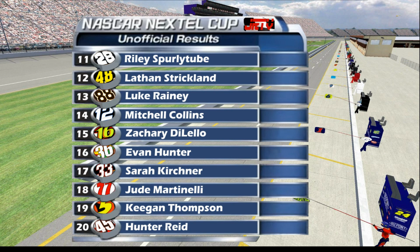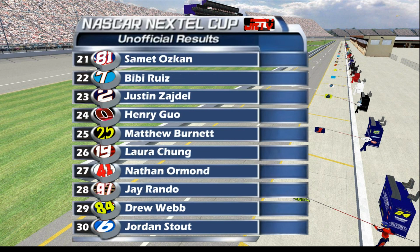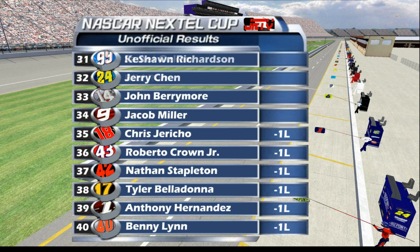You have Keegan Thompson battling up to get 19th right there at the end. Subit Oskin came from the back of the field after failing inspection, gets 21st. Zidell really strong early on, but fell back with an unlucky caution, and then in some dirty air, 23rd for that number 2 car. Jay Brando struggled. He ends up 28th here today. Obviously, Chris Jericho struggled, one of them up there in points. He now finishes 35th and drops in points, and multiple cars end up 1 lap down.